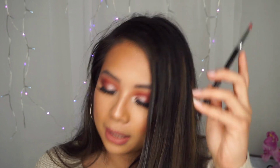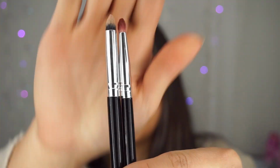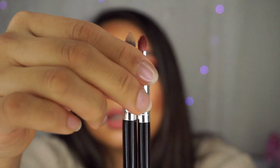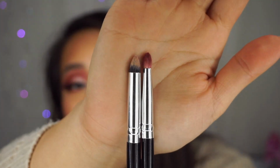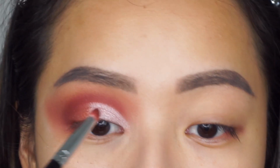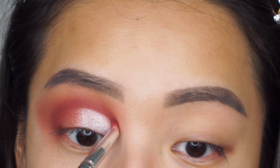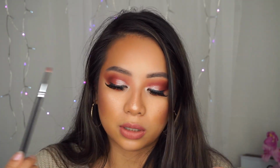Oh, I forgot to talk about this one when it came to the blending brushes, but this is very similar in size. Actually, it's a little bit smaller than that tiny tapered brush, but this is a tiny detail blending brush. You could do so much detail work with this, or really deepen up the cut crease. That's what I use this brush for. I actually did a very light soft cut crease look today, and it didn't take me long at all. I didn't cut it with a concealer, I just placed the shadow on very easily. So I absolutely love this brush, and I love how tiny it is.